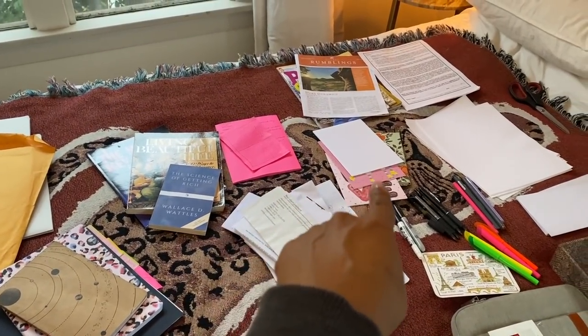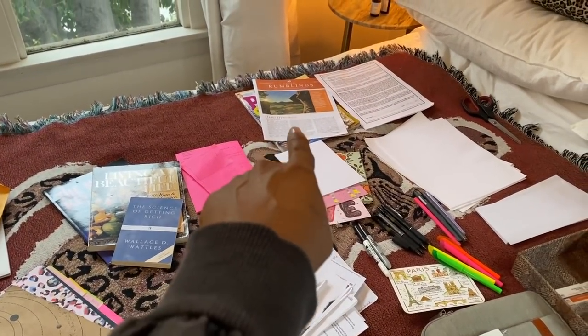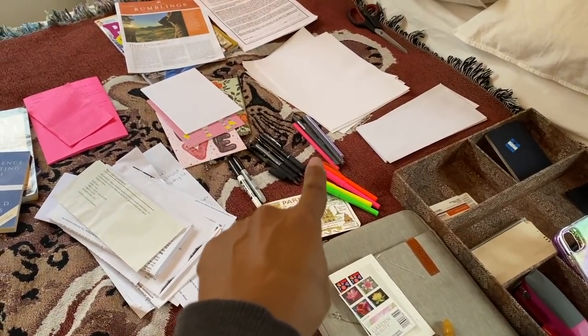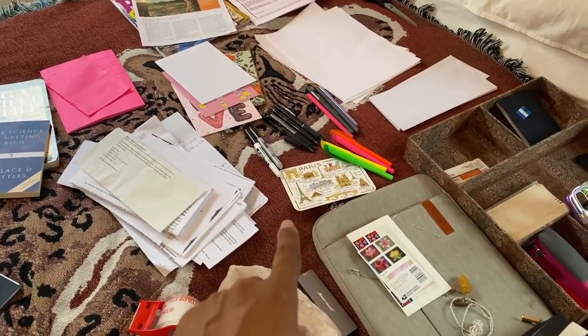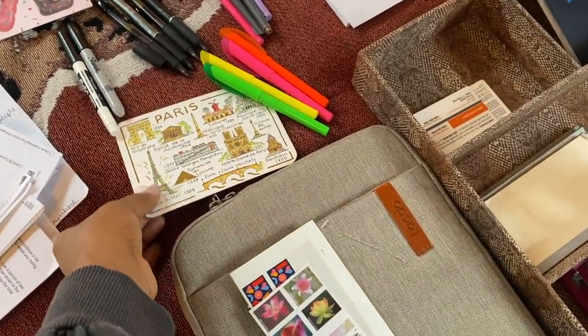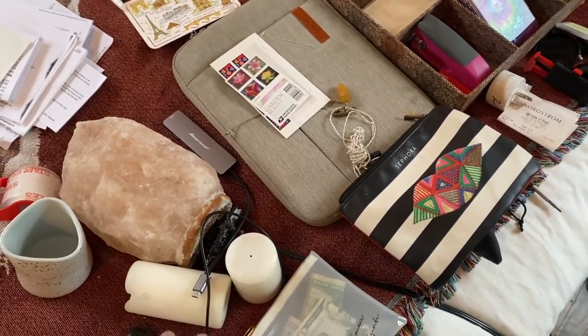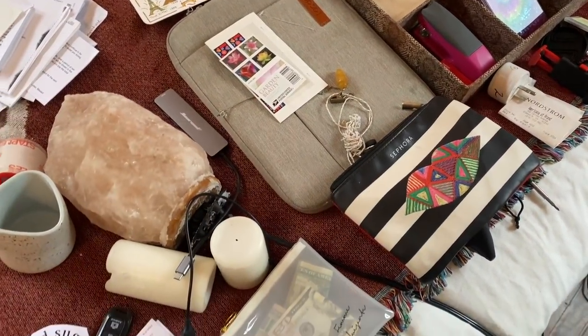Mail, giant post-its, cards for birthdays, etc., magazines, more important papers, blank papers, highlighters, markers, pens, dry erase markers, a cute card that my friend gave me that I'm going to put up on a bulletin board. This is my laptop case for when I'm on the go. And then I have my stamps.